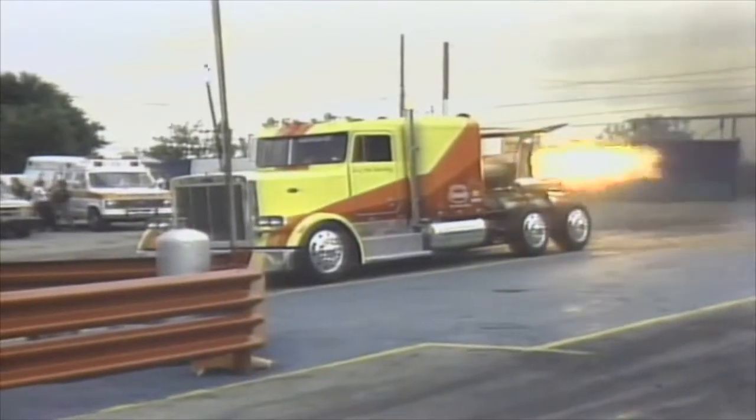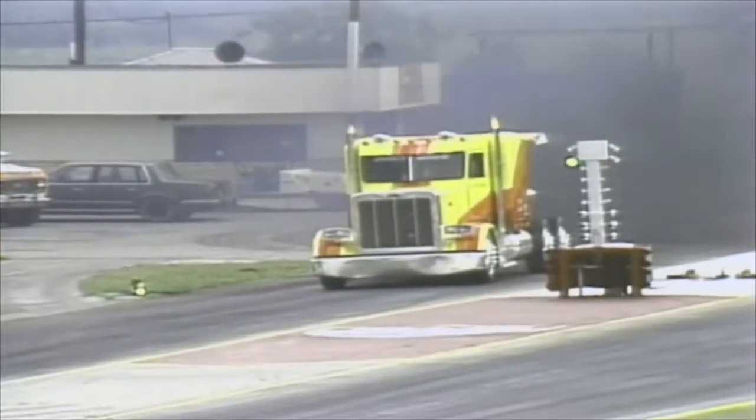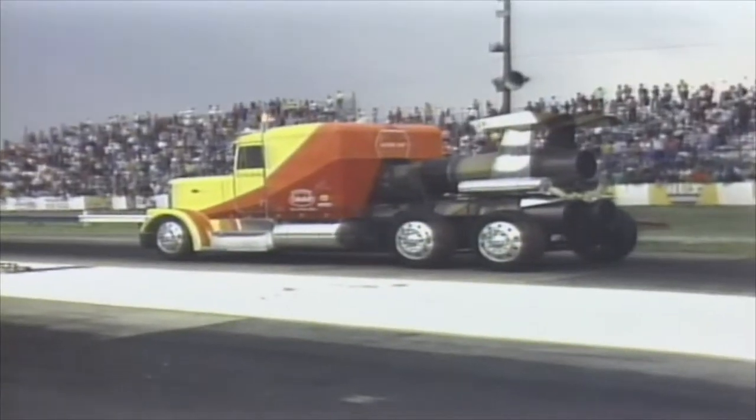Take a look at this. It's a Peterbilt triple-engine jet truck made to run the quarter mile at over 200 miles an hour. You can feel the ground pound a mile away when this baby fires up.